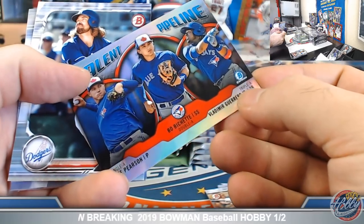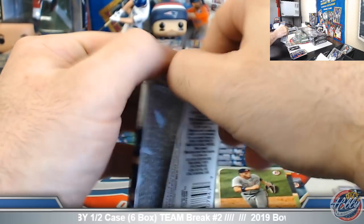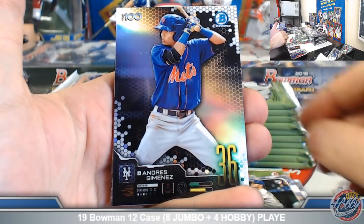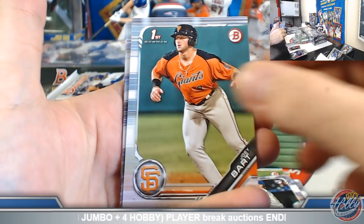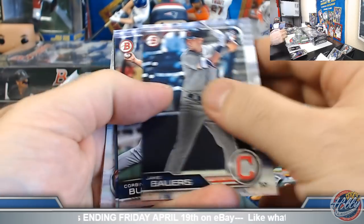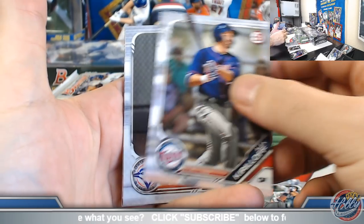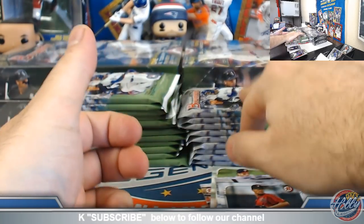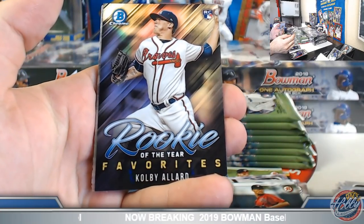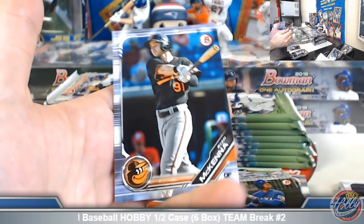Vlad Jr., Bichette, and Nate Pearson pipeline. Andres Jimenez, top 100. Joey Bart, paper base. And McKenna base. Mookie, 30th anniversary, refractor. Allard, rookie of the year favorites. I think they look really sharp with the black backs as well as the top 100s. Darren Cruz, top first chrome, excuse me.